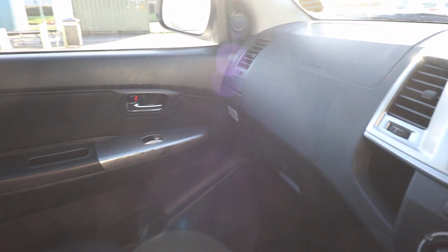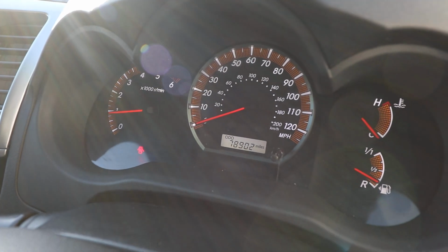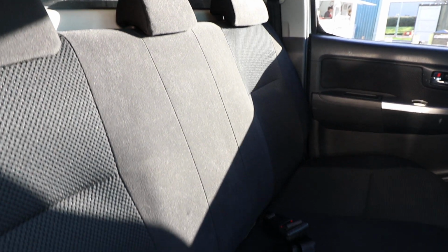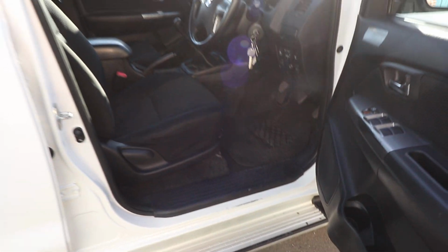If we jump out, let's say condition inside here, having a look at the seats, all look to be in very, very good order. Mileage, if I mention that, 78,902 miles. We're going to open up the rear as well, have a look in the back here. We've got some nice rubber overmats there. And again, condition in the back here is very, very good. No rips, tears, anything like that. I can see on the seats all look to be in very good order. Of course, like any used vehicle, you are going to get the odd sign of wear, like just there.